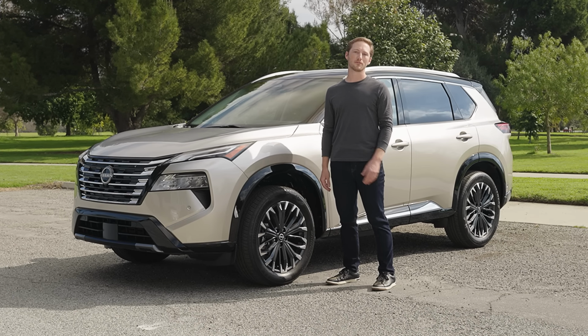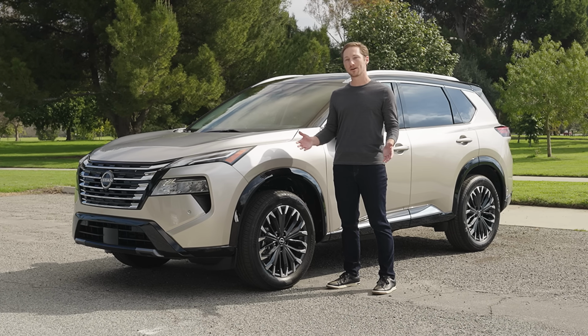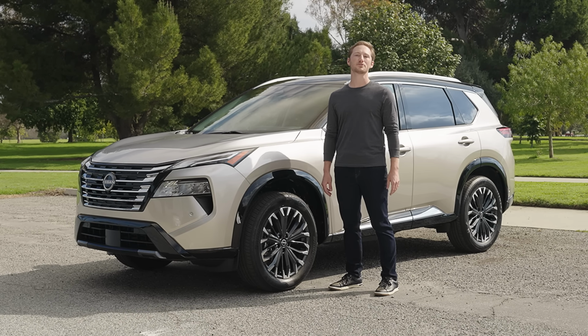Well, that's the 2024 Nissan Rogue Platinum. I know I covered a lot, but there's nothing like seeing it for yourself. Go check it out.